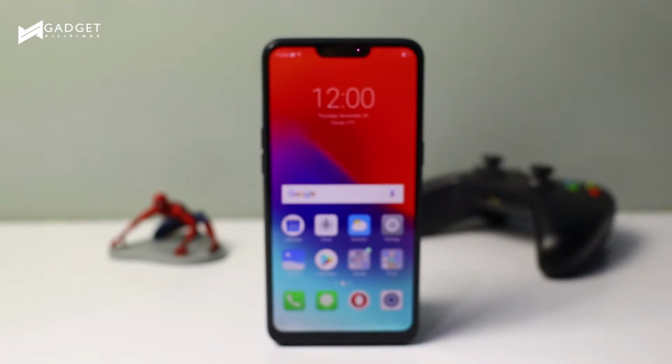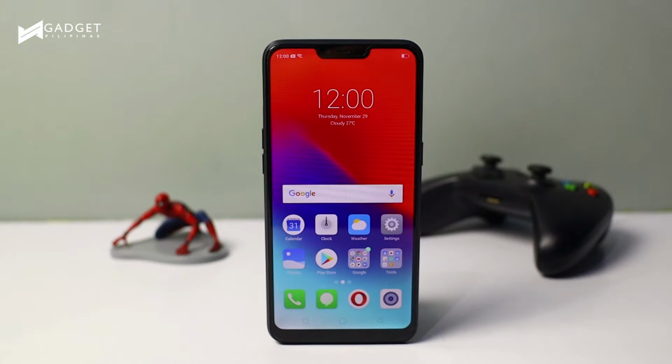Realme is the latest smartphone brand to enter the Philippine market. With an impressive track record in a number of other countries, it aims to offer feature-packed and well-spec devices at a very affordable cost.